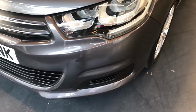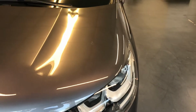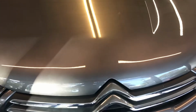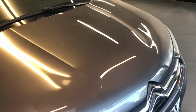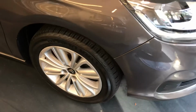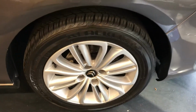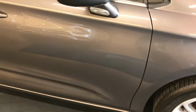So front bumper, there is no scuffs, no scratches, no chips. I know it is quite common to have chips on the front side of the vehicle, however that is not the case. Bonnet is also nice and clean, no dents. Alloys, I'll be showing you all the alloys and how clean they are. Obviously they haven't been marked, not been curved or anything like that, which is nice.